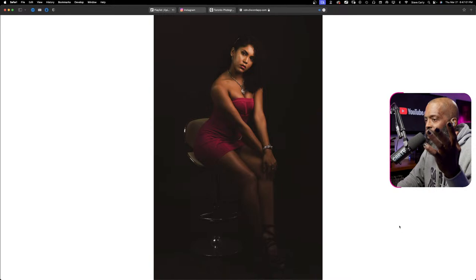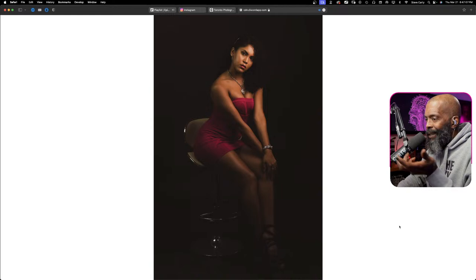So again, I need to try to understand what your niche is before I go whole hog on trying to help you make this hero photo better. Is this a hero photo? I honestly don't think it's a hero photo. It's a boudoir photo, which I understand.